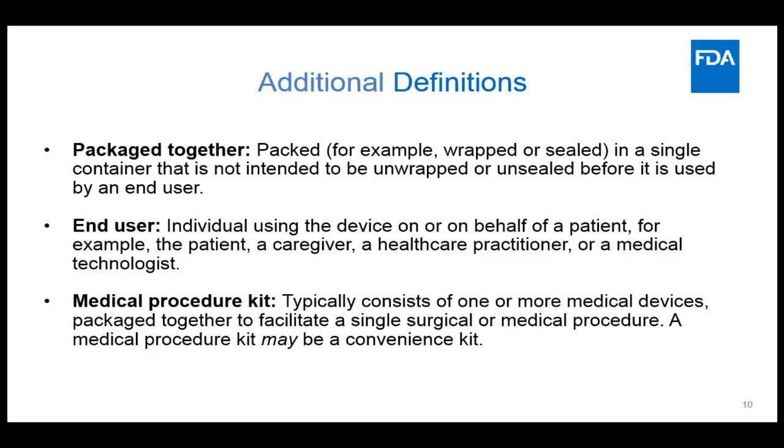Okay. So I'm looking at this final guidance document. What's this about medical procedure kits? Are they convenience kits? They may or may not be convenience kits for purposes of unique device identification. A medical procedure kit typically consists of 1 or more medical devices packaged together to facilitate a single surgical or medical procedure. Whether or not a medical procedure kit is a convenience kit for purposes of unique device identification depends on whether it is a device and the devices in the kit are packaged together and intended to remain packaged together and not to be replaced, substituted, repackaged, sterilized, or otherwise processed or modified before being used by an end user.